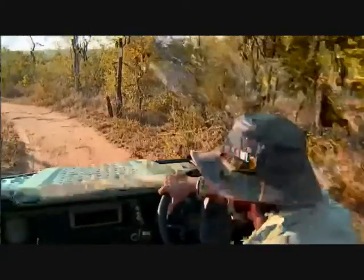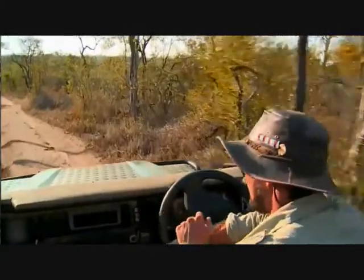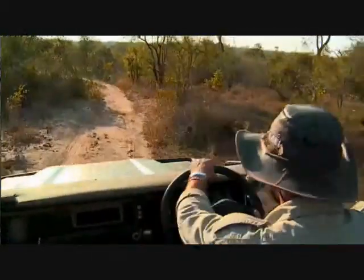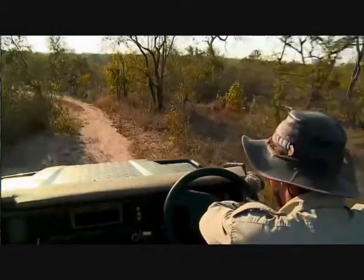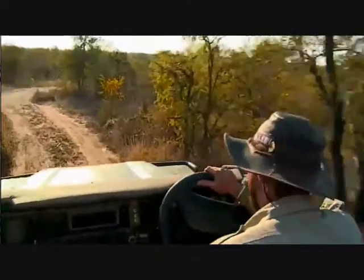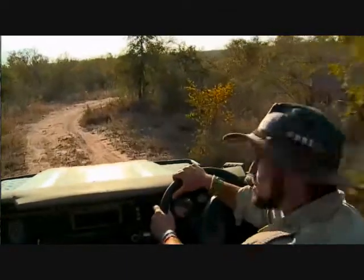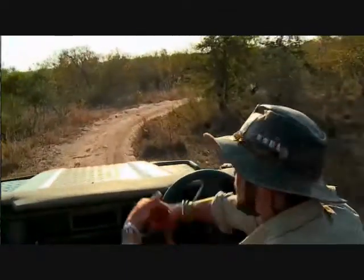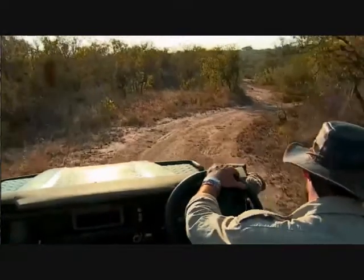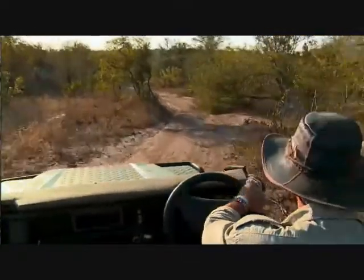Other than that, it's been very quiet, but I've got a feeling there could be some action just ahead of us at Buffalo's Hook Dam. We're about to arrive there, and again on a very hot day like this, it's a good place to sit and even wait for animals to come and drink. So that's maybe what we're going to do while Brent continues searching about.